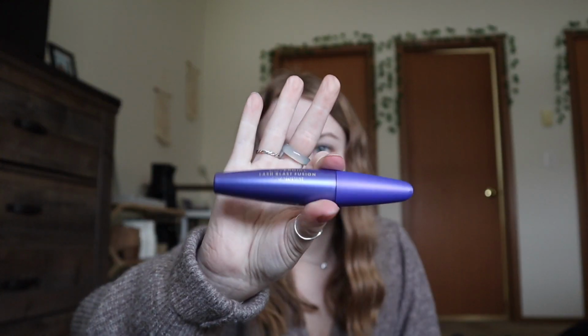My next two things are makeup products. Of course, this will be in my forever current favorites because this is the best mascara ever. It's the CoverGirl Lash Blast Fusion Water Resistant in Super Black, I think. Very black. It's the purple tube CoverGirl mascara. It is so good, like literally so good. I think I've bought this 100 times and I'm gonna keep buying it.